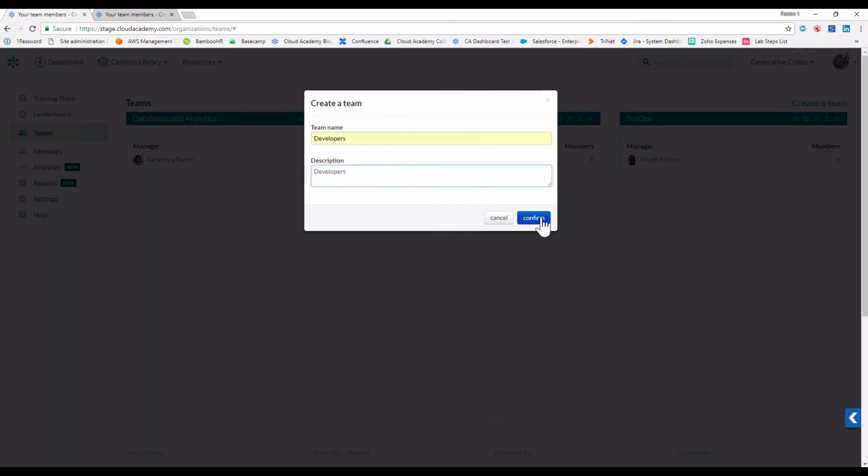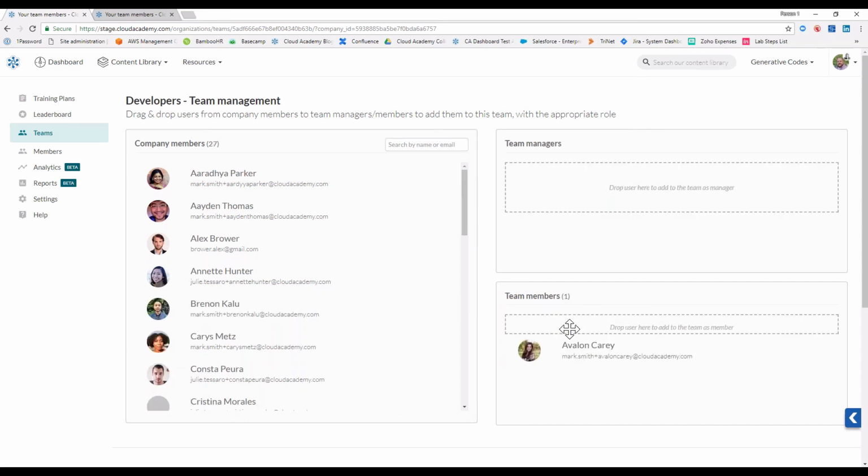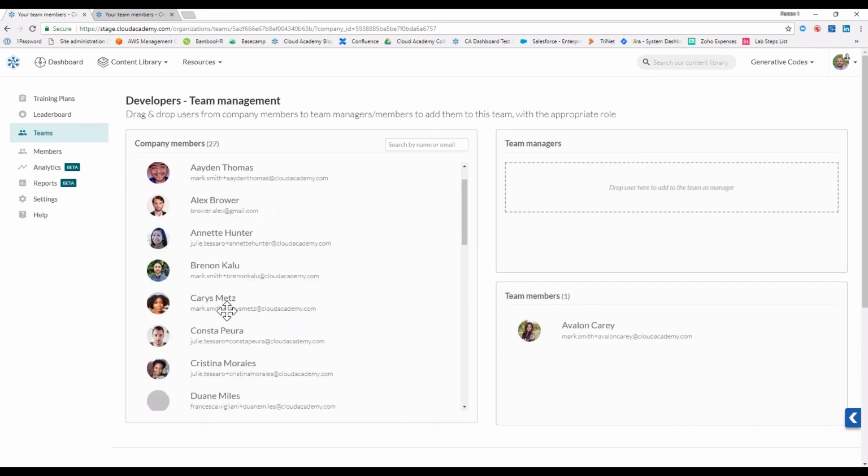Just make the description the same. You don't have to have one if you don't want, by the way. And you click confirm. So this next screen is going to show you, after your company has gone into Cloud Academy, you can actually put in all the members of your teams of your company, and they'll be available to select and push over into whatever role you want within that team. So ultimately, you can start dragging and dropping some members over there.